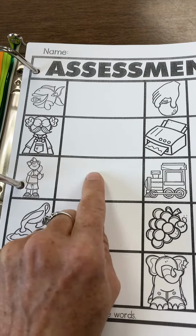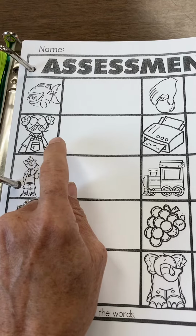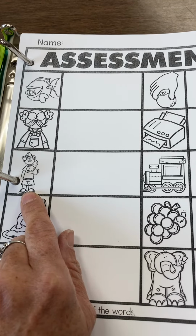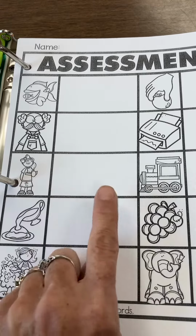Second word, grandpa. Grandpa. Third word is prize. See, she won a prize. Prize.